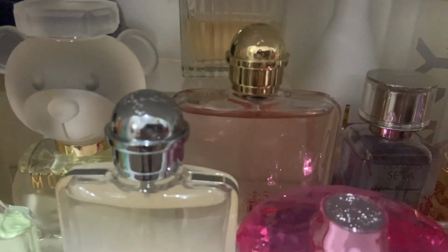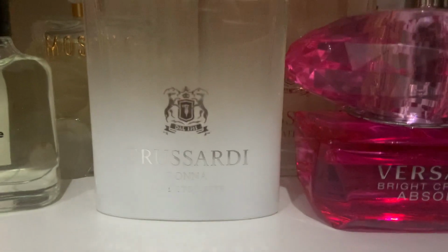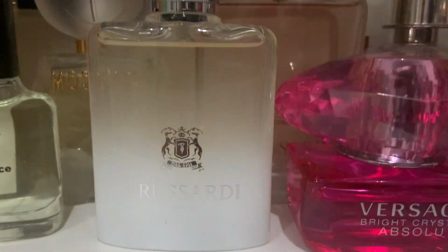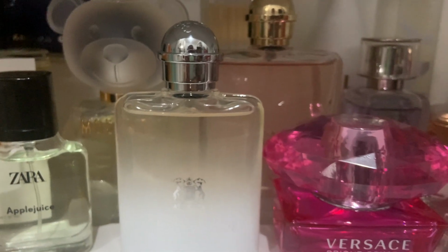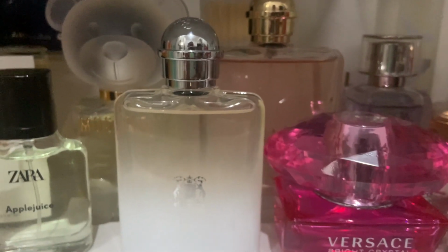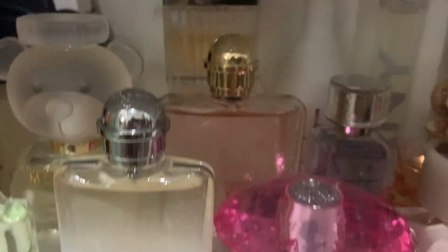And then over here are my two True Sardi fragrances. This one is True Sardi Donna Eau de Toilette, which I am thinking of decluttering because, as you can see, I haven't really put a dent in this perfume. I haven't really reached for it a lot. I have better jasmine smelling scents in my collection.